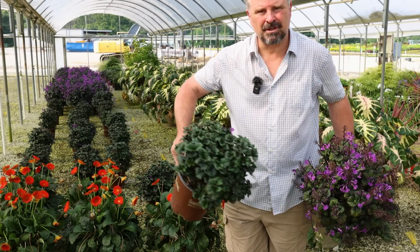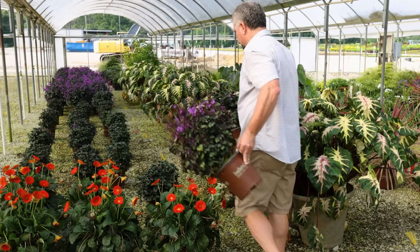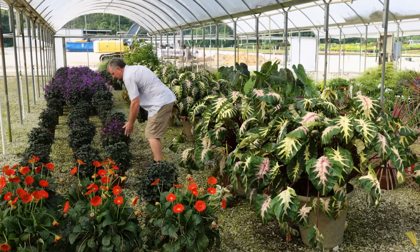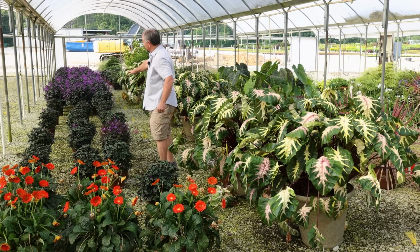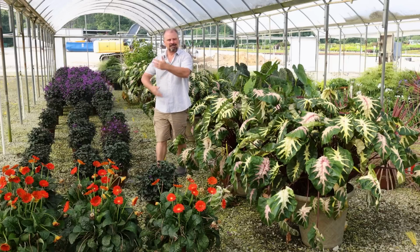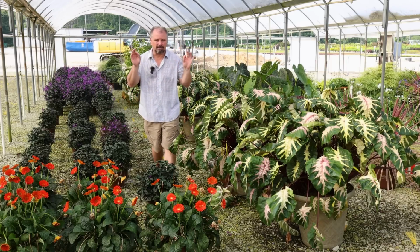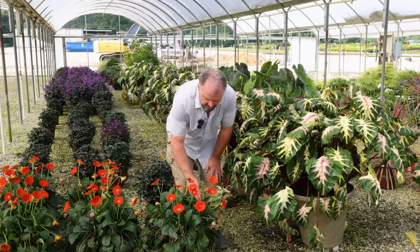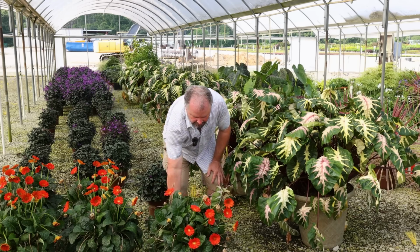It's already got new growth on it. Buds are starting to come on it. Again, they're in 2 separate groups back here: one that's in full flower and part of this group that's been cut back. So they always have a cycle of ones that are coming into full peak flower and ones that are going out. This Gerbera daisy is a great example of a plant.